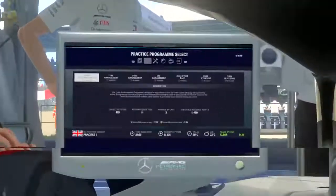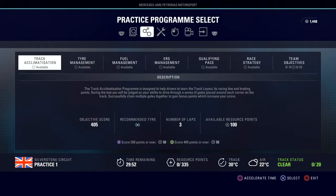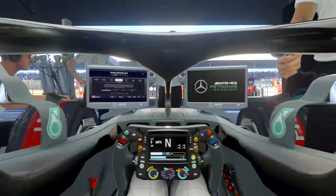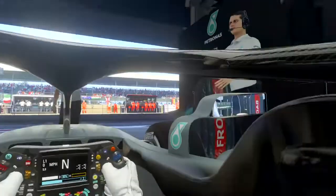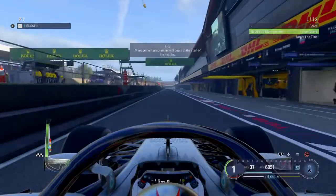So we're going to get into practice now. Practice 1. We've fitted the old engine specs for this weekend, for practice only, and I believe we'll be utilising the old engines, if I'm correct. Let me have a look on that. Today we'll do ERS management, and then probably fuel management after this, to get our resource points, hopefully, and we'll take it from there.